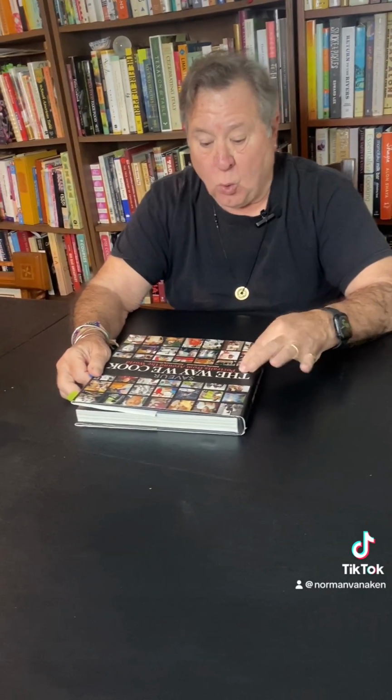Anyway, I've said often in my Treasure Book series before that pictures weren't often the case in the early books that we were buying in the late 70s and early 80s. Just wasn't a thing. With this book, Saveur, The Way We Cook, portraits from around the world, it is chock full of pictures. And I checked before doing this taping that through Thrift Books, you can buy this hefty book for about $6.50, which when I bought it in 2015, probably was closer to $50. So Thrift Books is a great value.